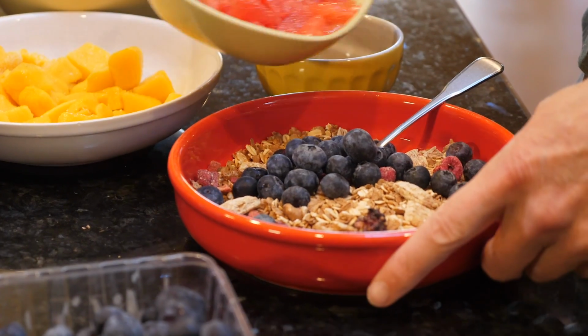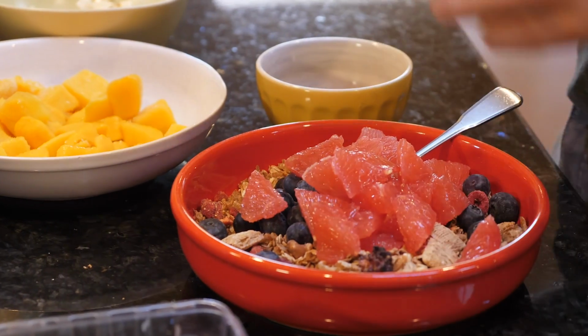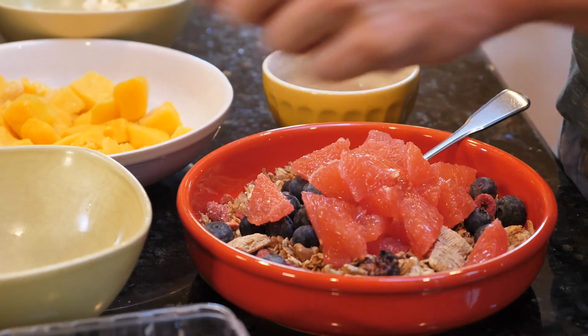Next, I'm gonna add some grapefruit. Now this may sound kind of ridiculous, but I learned this from my mother, and you won't believe the kind of flavor that it gives it, with each bite of the sectioned grapefruit. I've been doing this probably for 20 years, and a day without grapefruit on my Big Bowl cereal is a sad day.